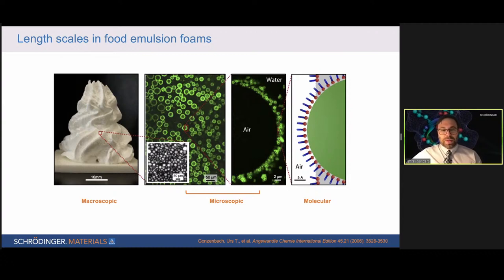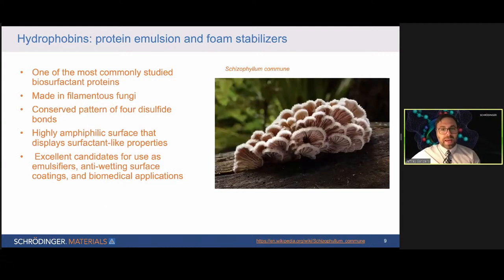This is just a simple example illustrating that at the macroscopic scale, everyone has seen what whipped cream looks like. If you go down to the microscopic scale and look at the emulsion properties, how do the micelles form, or if there's an air gap because it's a foam, what does it look like on the micron scale? And then what does it look like at the molecular scale? We can't simulate all of this, but we can start feeding in molecular pieces using physics-based simulation, and that can help us understand the microscopic properties at the end of the day.